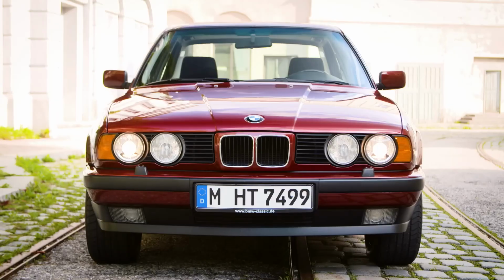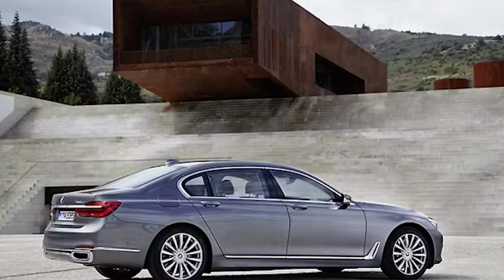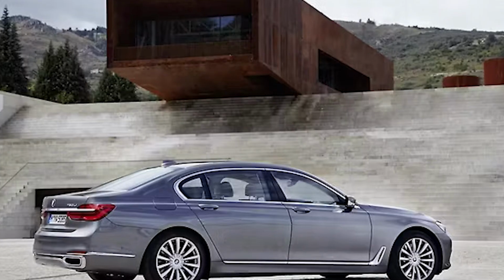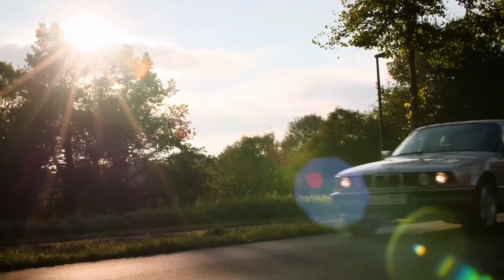Fourth, the enthusiast community around BMWs is incredibly strong. There are clubs, forums, specialists, and parts suppliers that support these cars long after BMW stops making them.